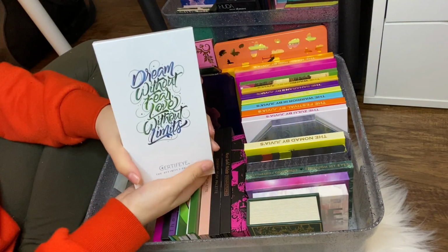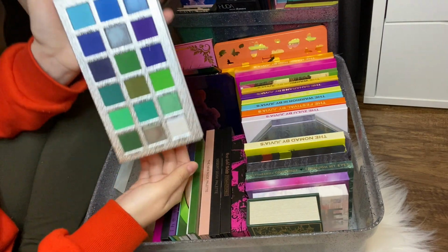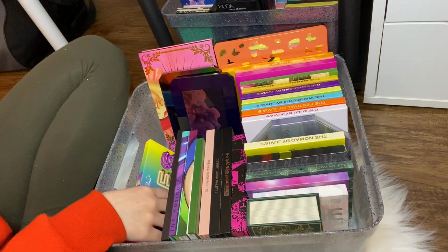Same thing with this palette. This is from Certified. This is the Affinity 2 palette. This is a beautiful palette. This was expensive as hell too. I'm keeping that because it's a really nice color story.